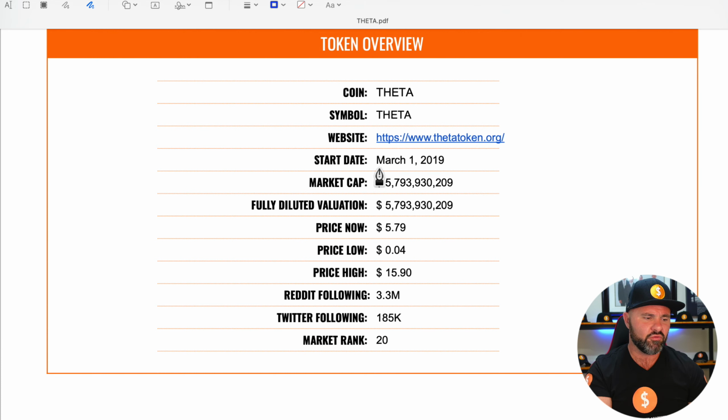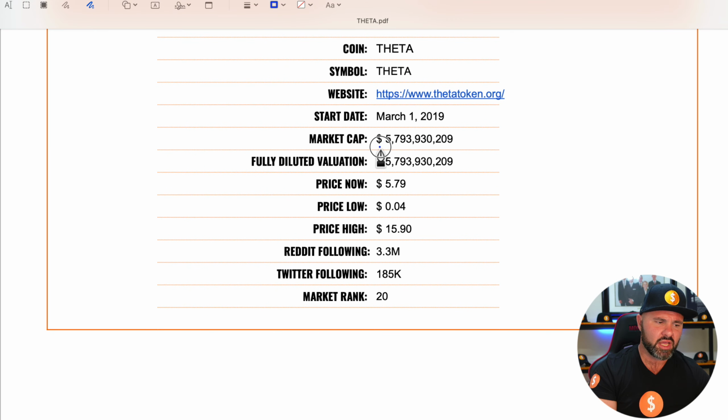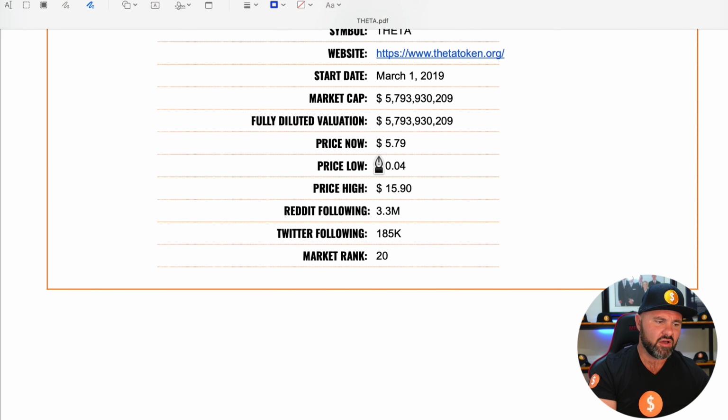So the start date or official start date for the project was the 1st of March 2019. I do believe they had an initial coin offering that went public a little bit earlier, but the actual testnet went live on the 1st of March 2019. The current market cap is sitting at 5.7 billion, fully diluted is also 5.7 billion. The price right now is 5.79, and the lowest it's been at is 0.04.